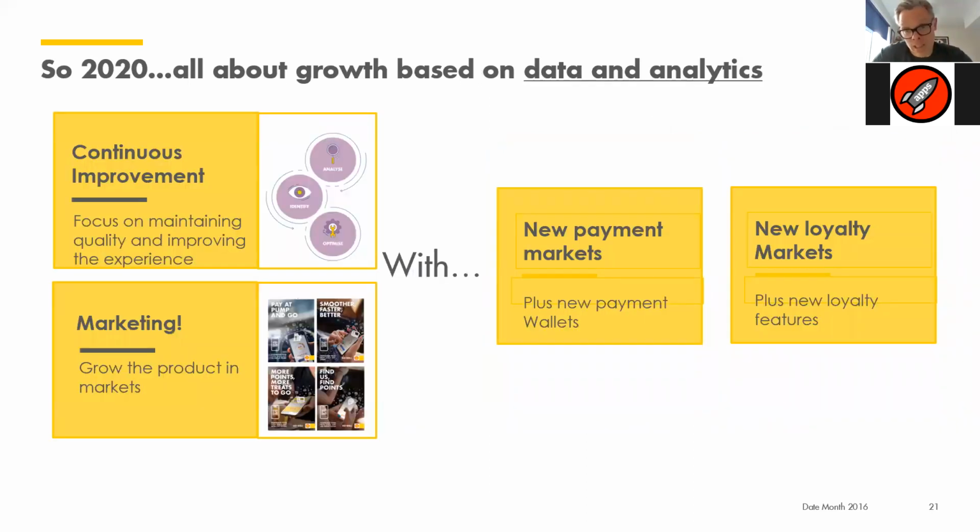So that's the last 10 years. What's 2020 all about? We need to continue to grow. The important thing is we need to continue to analyze how we perform, so we've got to continue looking at the behaviors and the insights, so we keep that continuous improvement cycle going. And marketing, obviously we've got to keep that going, making sure we're growing the product in the markets.